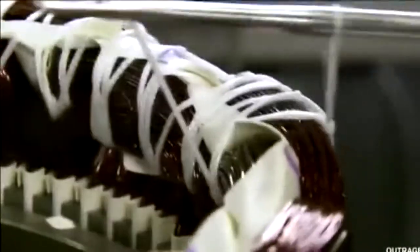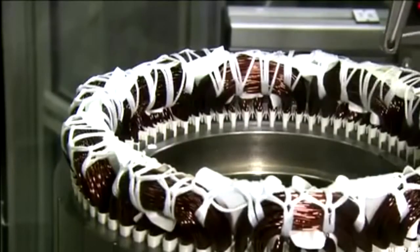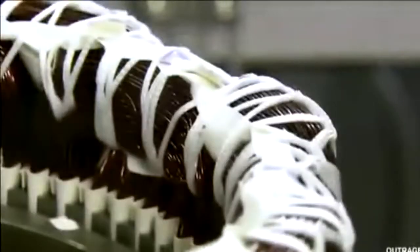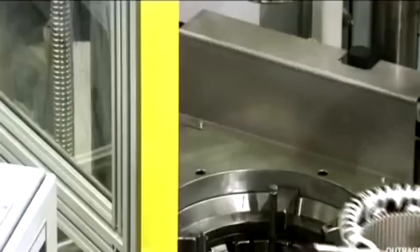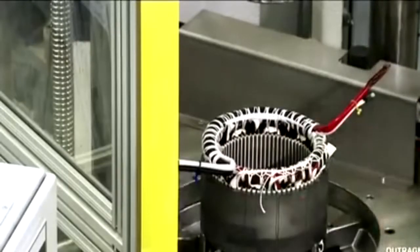BMW's goal is to make every aspect of the i8 as efficient as possible. Thanks to the plug-in hybrid system, the car can travel up to 23 miles on electric power alone. A forming machine uses clamping jaws to manipulate the top of the stator into the correct shape. This helps make the copper coils, insulating paper, and binding cord as tight as possible.